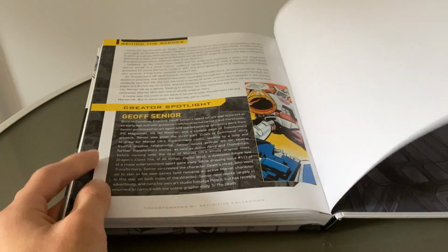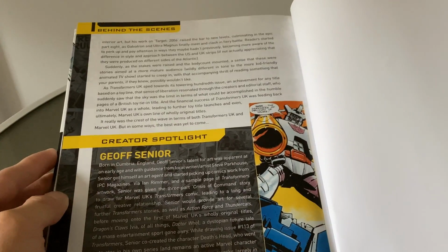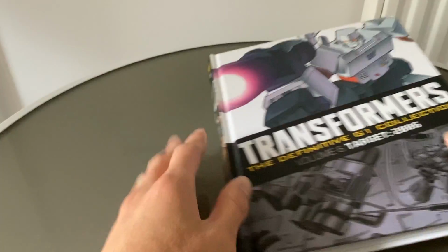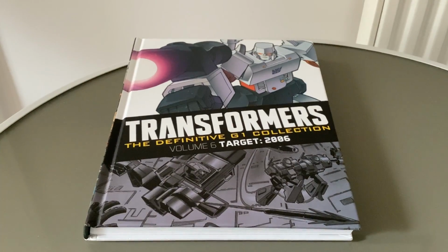And then we got a creative spotlight for Geoff Senior, one of the Transformers artists. It's really the crest of the wave in terms of both Transformers UK and Marvel UK, but in some ways the best was yet to come. And there we are, and that will probably be materialising in the next few parts. Right, it's been Retroaction with Transformers, the Avengers of G1 Collection, Target 2006.